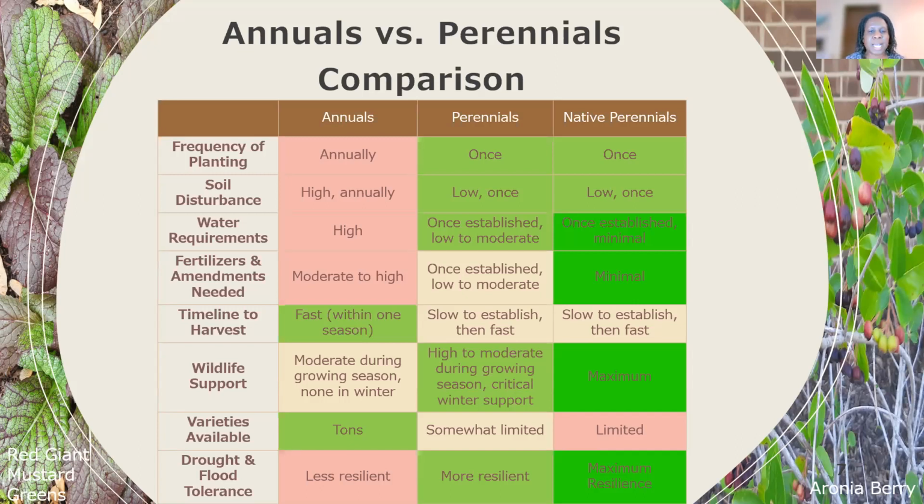And then you have drought and flood tolerance. So the annuals here are typically less resilient. Part of that, again, has to do with the root system, and it's just not as well developed as what you're going to find in perennials. Just your regular perennial is going to be more resilient there. That year after year, the roots getting more established and going wider and deeper does give it additional protection against both droughts and floods. But the native perennials have maximum resilience here, again, because they typically can establish really deep or really broad roots. And so they're not as susceptible to what's happening on the surface of the soil, whether it's overly dry or overly wet.